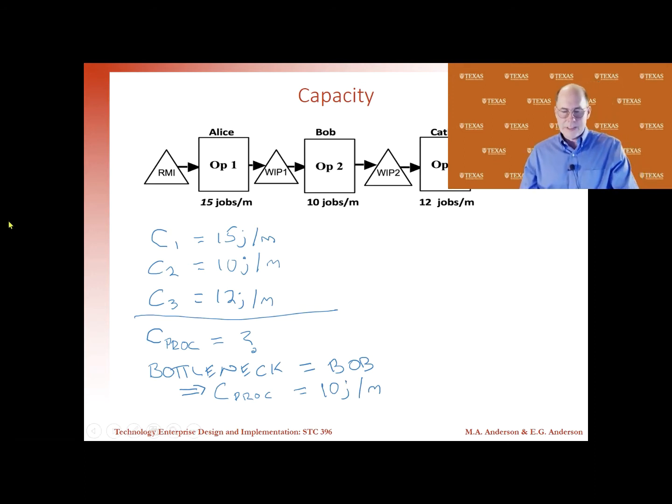Now, this is really important because once we find the bottleneck, that is going to break the back of the problem of trying to understand not just what the capacity of the process is and a lot of its other measurements, but also it's the first thing we need to know in order to do process improvement.